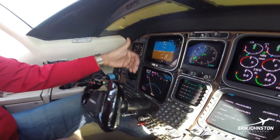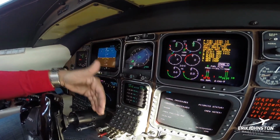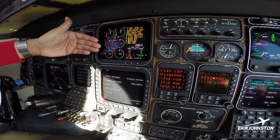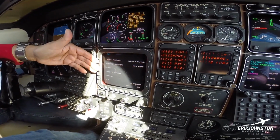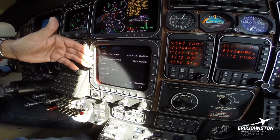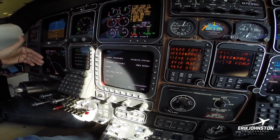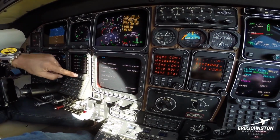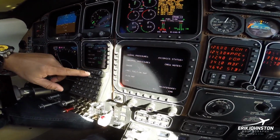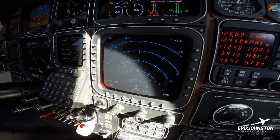Primary flight display, multifunction display, altitude indicator, CDU, ICAS, engine instrument crew advisory system. This is my checklist page. It also drives my weather radar. Starship has an advanced radar system on board, and that information can be displayed here, or it can be displayed here on the multifunction display. We'll in fact just turn it on really quickly. And you'll see the radar page.